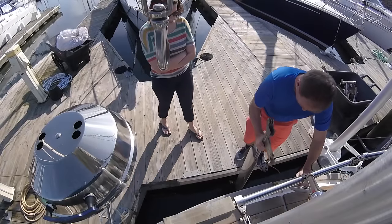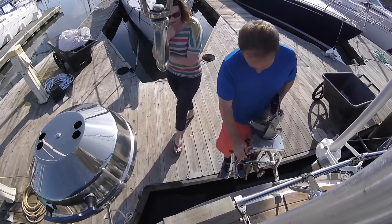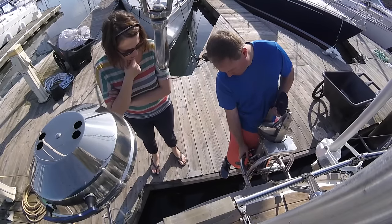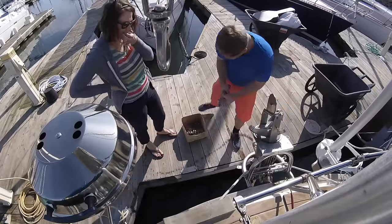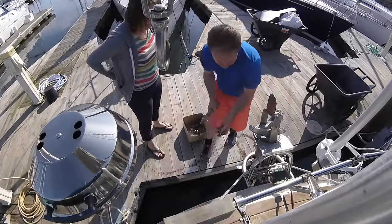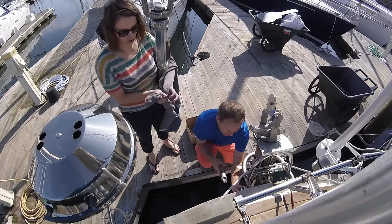So roughly, all we have to do is this. Straight to there like that, so that should sit flat. As high as we can get it probably.